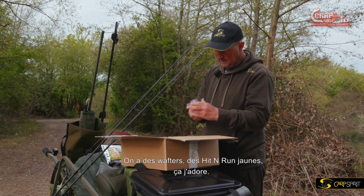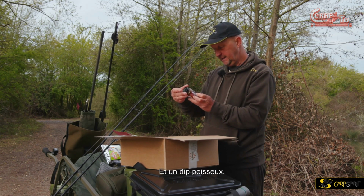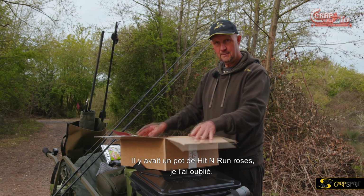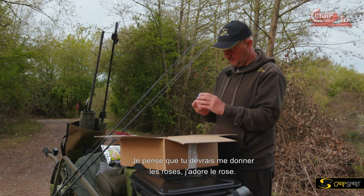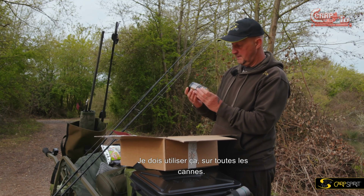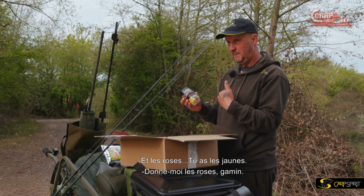We have wafters, we have yellow hit and runs, which I love anyway, and a sticky hook bait dip. There was another pot of pink hit and runs that I forgot to put in the box. So I'll leave you with them hook baits, and if you struggle with them, my friend. I think you should give me the pink ones because I love the pink ones. So I've got to use these on all the rods, have I? Just the yellow ones, yeah, that's why I just give me them pink ones, baby.